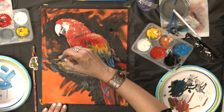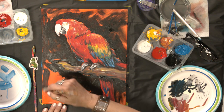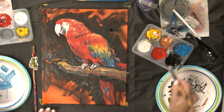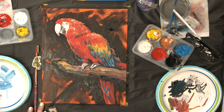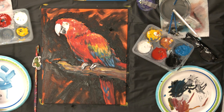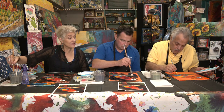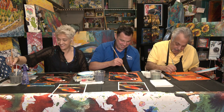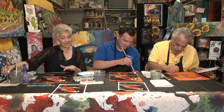If you wanted to move a little more, you can add a tiny bit of water. Now you can see I'm just going very quickly, because I want this to be more expressive in the background. And then, so there you go. Now I'll clean my brush, and I left some of that background color, right? This is all gonna make sense, I promise.